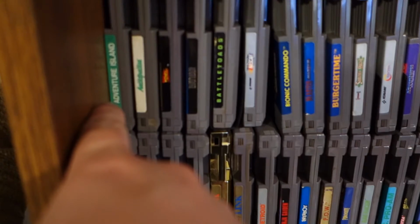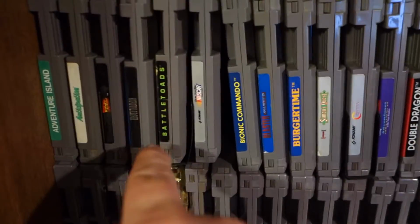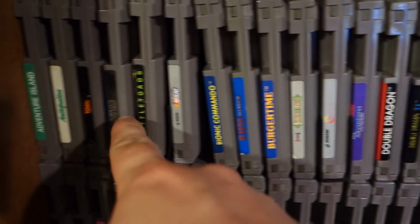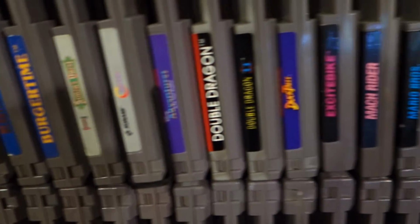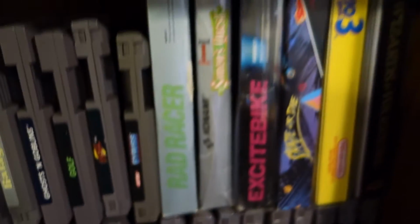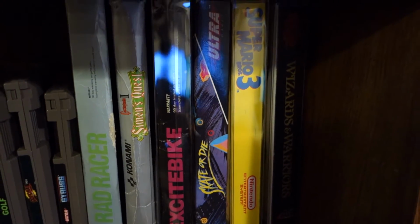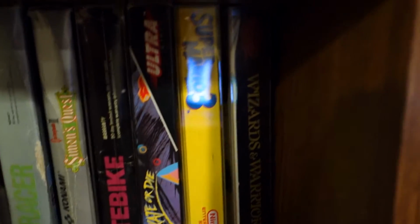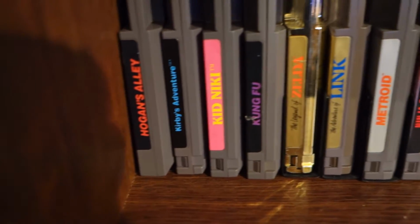So pretty much just got like Adventure Island. Anticipation, that's actually really fun. I like that one. Battletoads, Batman, Blaster Master. Let's give you a quick Rad Racer box, Simon's Quest box, Excitebike box, Skate or Die box, Super Mario 3 box, Wizards and Warriors box, Hogan's Alley.